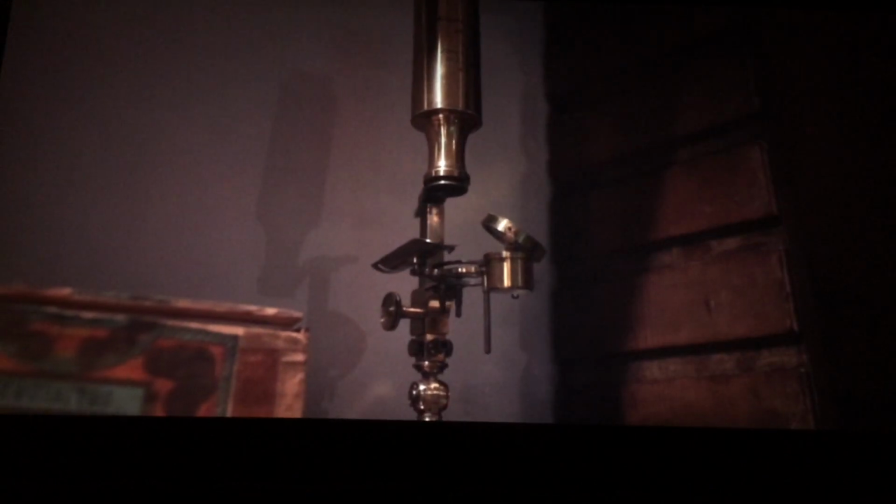And here behind me we have Faraday's travelling microscope, and he used to use this all across the world from 1820 to 1867.